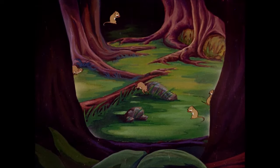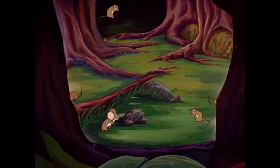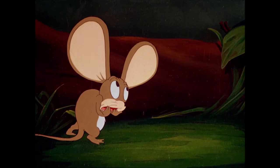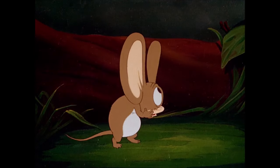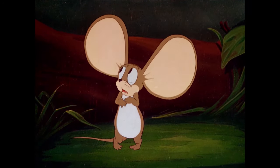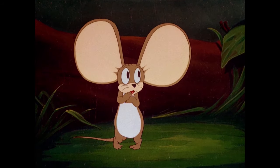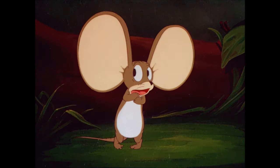At the edge of the woods, field mice make their home. Here we see one of the most common types. Say, he seems to be a bit worried. Tell me, little fellow, what seems to be troubling you? I don't know, Doc. I just keep hearing things.